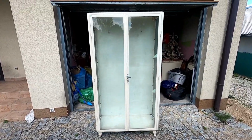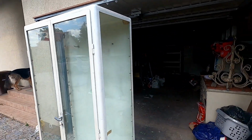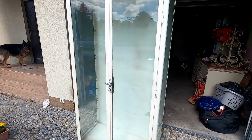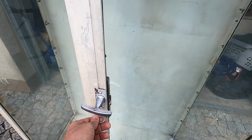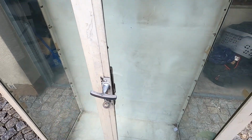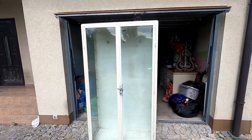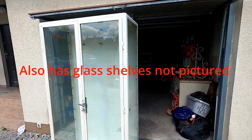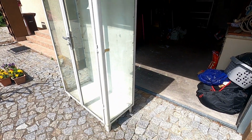Okay, so this is a really cool heavy-duty industrial medical cabinet, and it's got 3 sides are glass, thick, heavy glass, and the hardware on it is really good. The key's still intact, and lately here in Poland, there's kind of been a renaissance, and people are kind of nostalgic for those things that they had back when Soviet times were here. So these are kind of hard to come by these days. They're getting harder and harder.